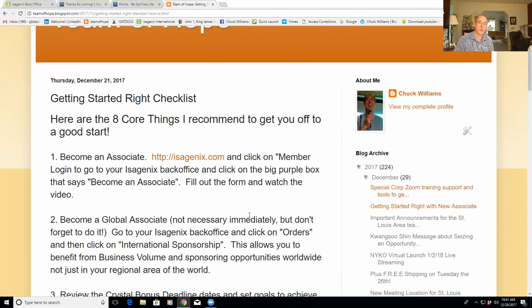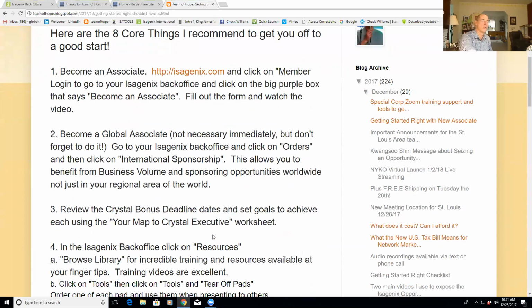So it's important. I mentioned to you the importance of becoming a global associate. You don't have to do it right away. But make sure you make yourself a note, as your team starts to grow, you're going to want to go in and pay that $49. So as people start to come on your team in the UK, Australia, New Zealand, South Korea eventually, Mexico, Colombia.